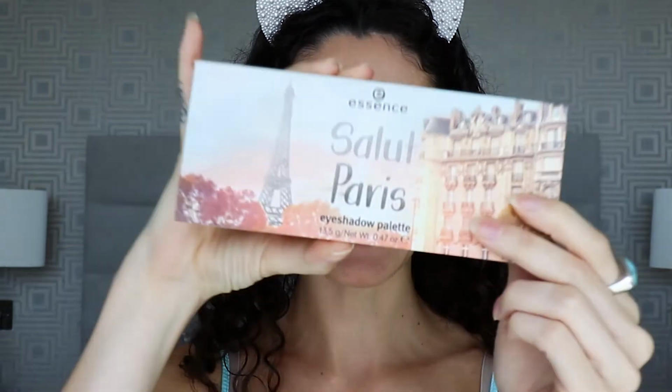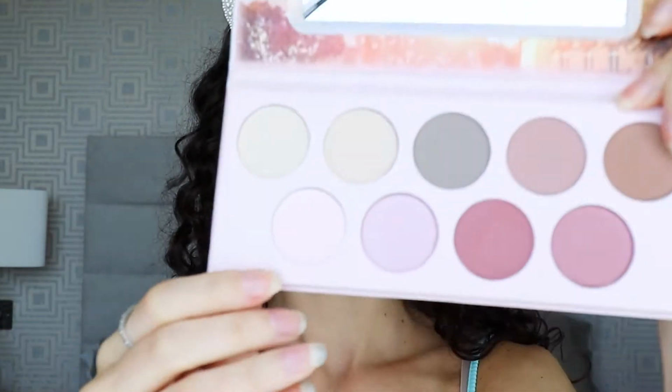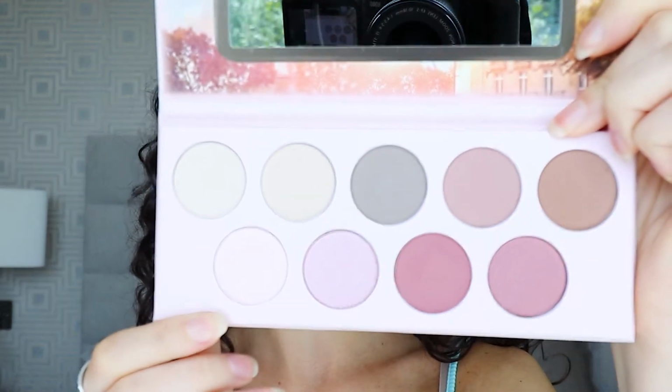So moving on to eyes, I'm going to be using an eyeshadow palette that I haven't used before, and this is the Essence Salute Paris palette. It just looks like this, and it has these really pretty pastel shades going on in here, which I'm really digging right now. So I'm trying to decide if I want to do more of the purples or more of the greens. I think I might do the purples today.